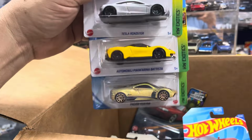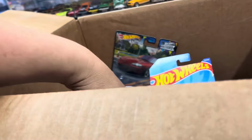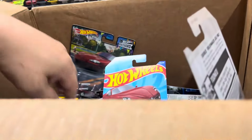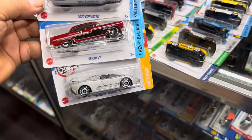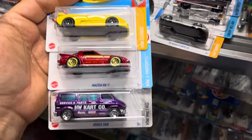Ooh, that's cool. I'm holding right now with this right here about maybe $1 million in cars in real life. But Hot Wheels is only $3. Ooh, look at that Silverado. The Barbie Extra car. That's not bad at all. Ooh, look at this, guys. What else are you finding here? JDM, look at that. Ooh, 55 Chevy and a Corvette C8 and a Bugatti. All right, what else? Look at this, guys. RX-7.